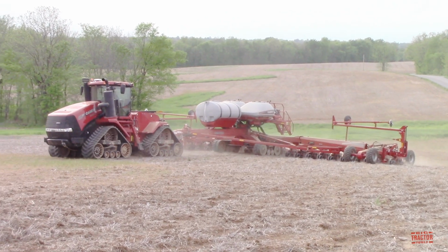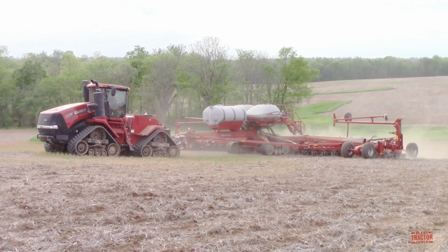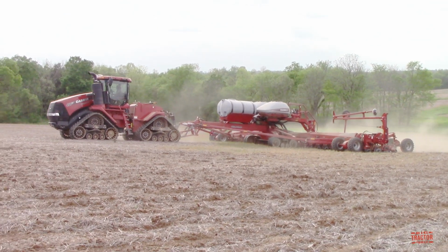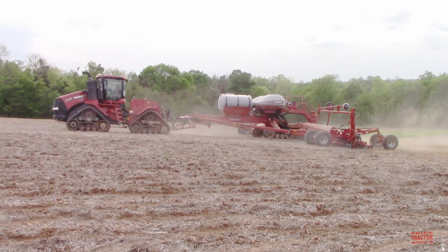I hope you've enjoyed spending some time out in the field with the Case IH CVX 470 QUADTRAC and 24-row YIELDTRAC planter, as well as getting to see the operator's perspective of running these big machines planting no-till corn.